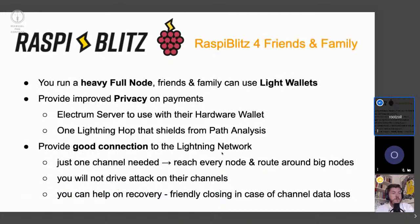But there is another area of use for your Raspiblitz, and this is what I like to call your Raspiblitz for friends and family, where you can be the tech-savvy person among your friends or in your family, and you can help them more easily be part of this ecosystem. You run this one heavy full node here, but then your friends and family can use lighter software, lighter wallets and setups, and you improve their privacy on payments. So you can provide the Electrum server they can use for their hardware wallets, for example, or even for connecting to the Lightning network.